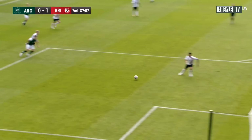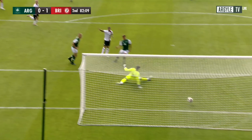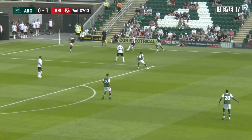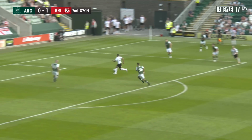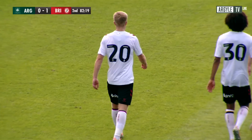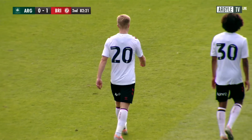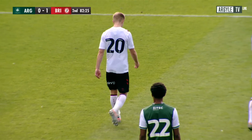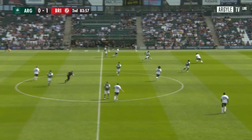Purcell tried to pass it out, but it was swift from City, and in the end Wells was able to use a bit of his experience just to dance it onto his left. It's a good little ball actually from Sam Bell to tee him up, and Wells scores. Disappointing from an Argyle perspective really, I suppose. It's a similar sort of situation to Tuesday, not really clearing the lines.